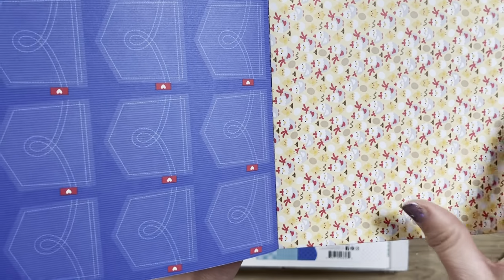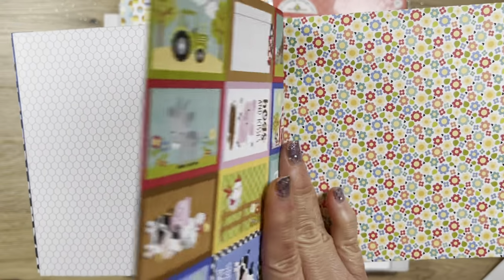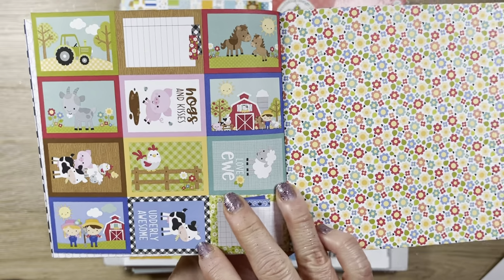Get this cute little jean pocket, some honeycomb. What a cute little tag.